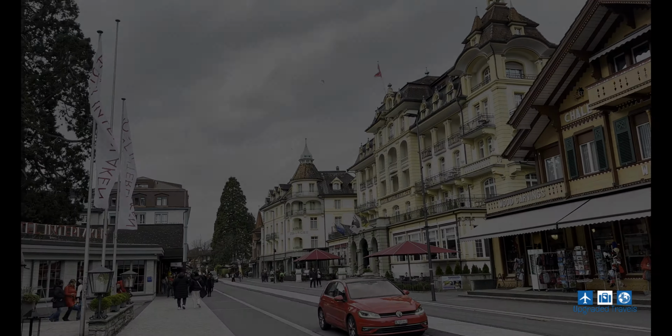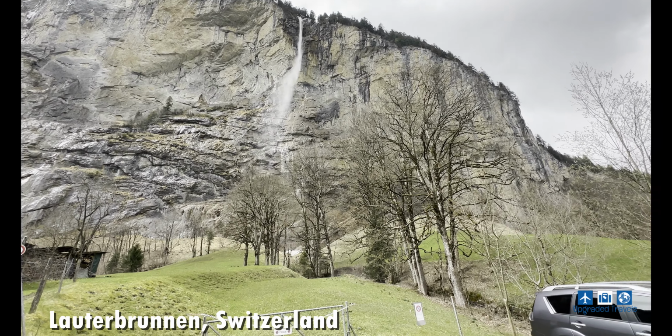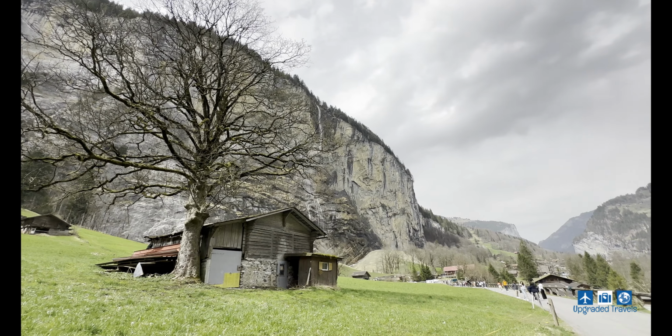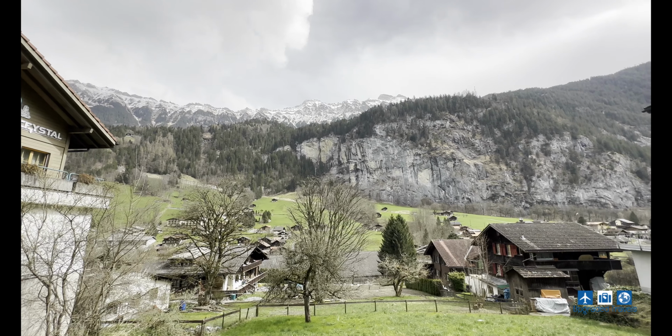So after storing our luggage, we took a quick 20 minute train ride to Lauterbrunnen, which is home to 72 different waterfalls, and you can hike to get a view of the Jungfrau region. Because it's so close to Interlaken, you can totally do this as a day trip.